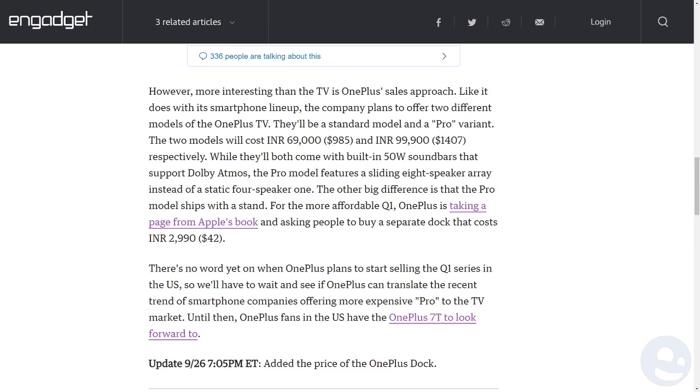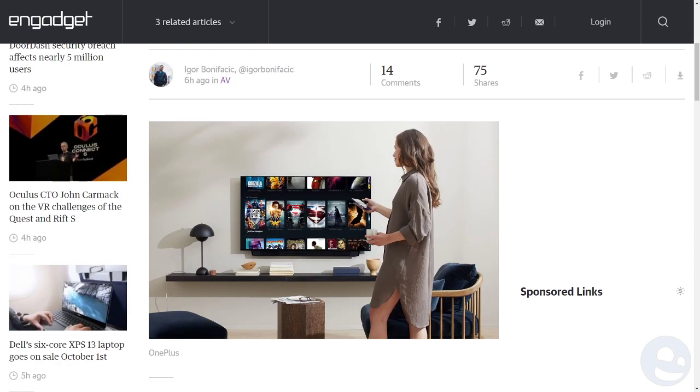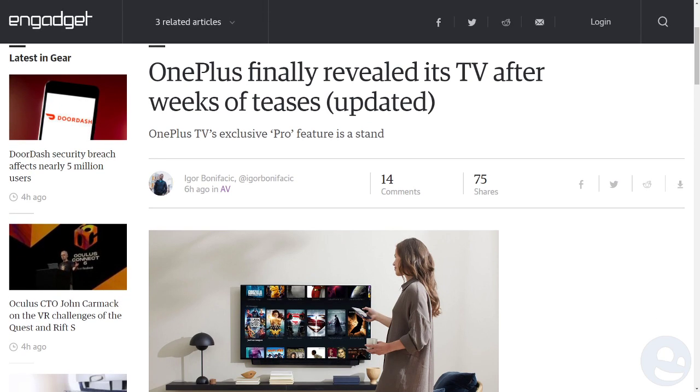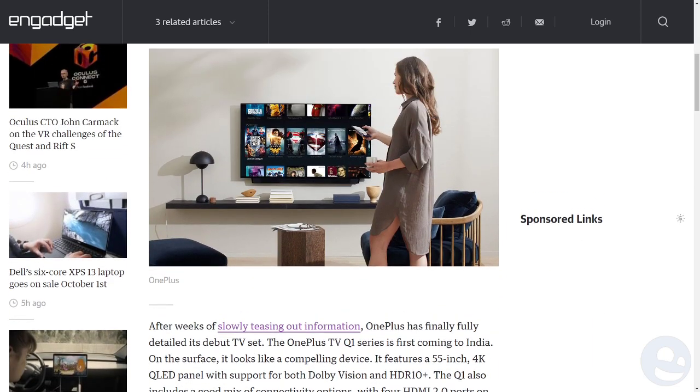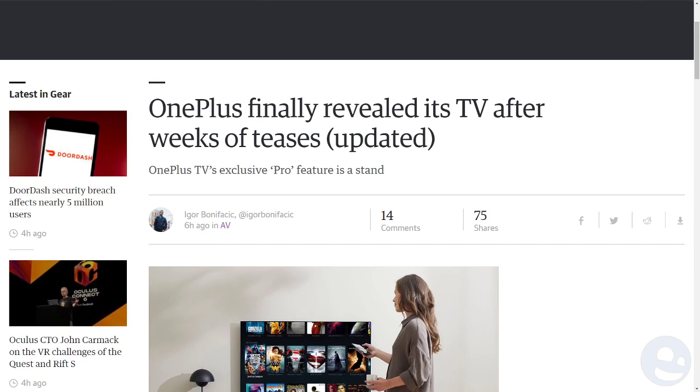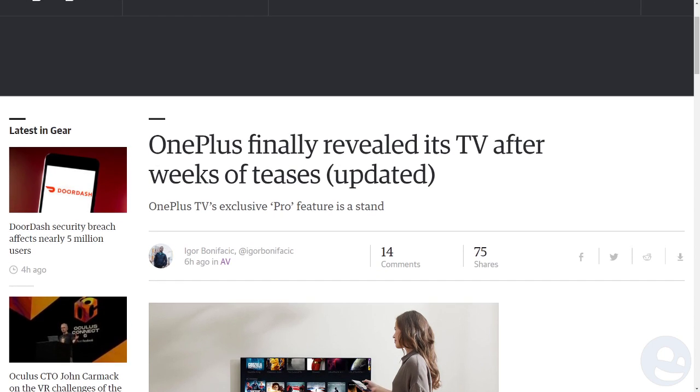So I think OnePlus is betting on that future and just going to build a smart TV, a very, very smart TV, but with Android TV-centric features and Alexa features, and not necessarily baked-in stuff that some of the smart TVs have today. It's a little bit different. So check it out, guys.